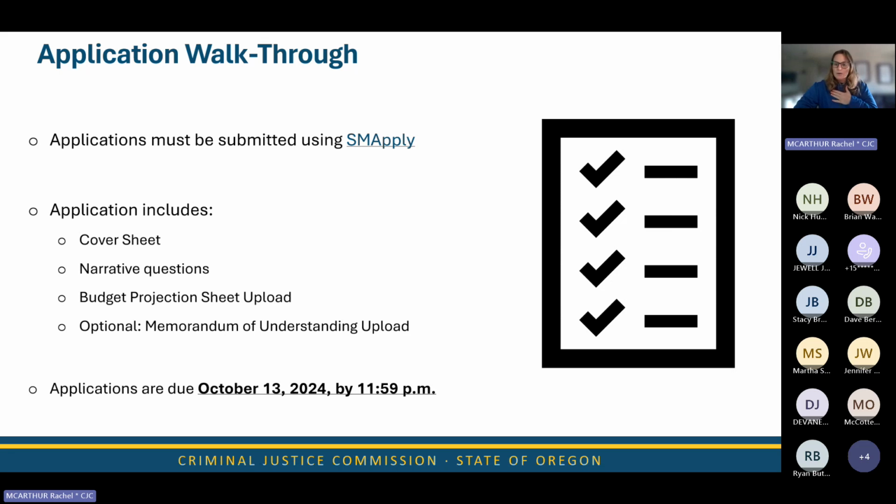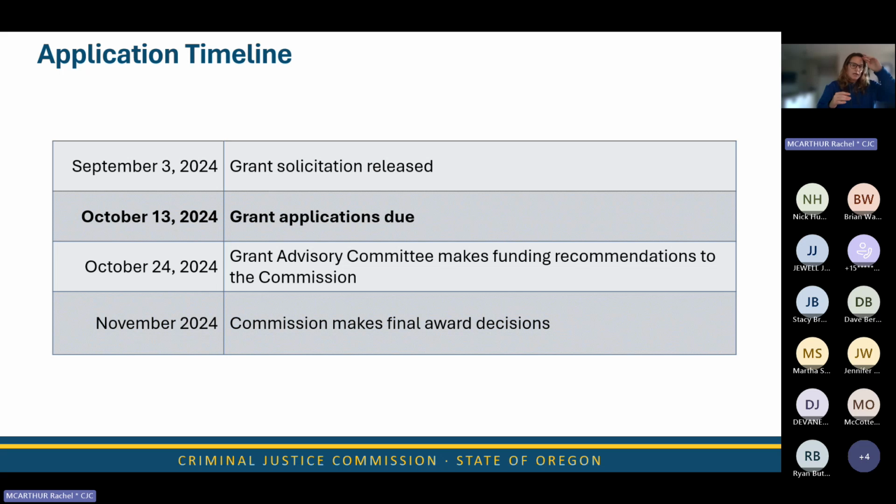Excuse me. Before I go through here, I thought I had a slide on this to answer Nick's question, and I don't. So before we get into this, I'll go back to this slide. One of the things that has been asked is about a piece in the solicitation that talks about project period. The project period for this grant is October 1st of 2024 to September 30th of 2025.